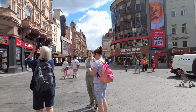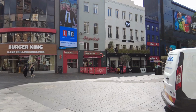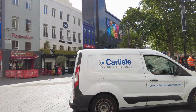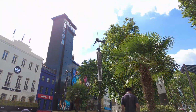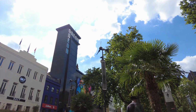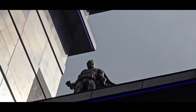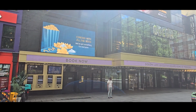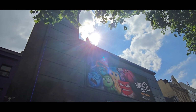Back down to where we were. Right. There we have spotted Batman. Right, hang on. Can you see him? Look for Batman. Can you see him? Batman! Watching over the city. It's Batman.